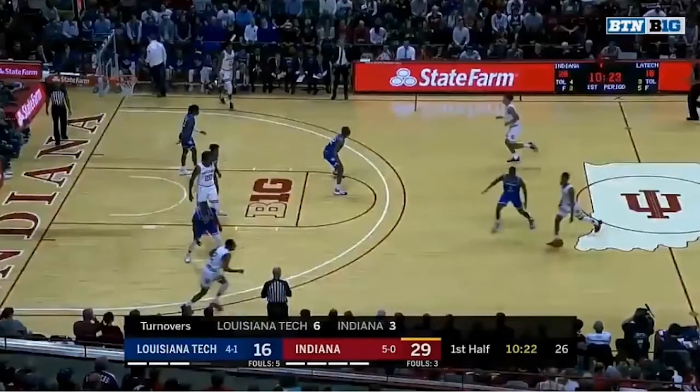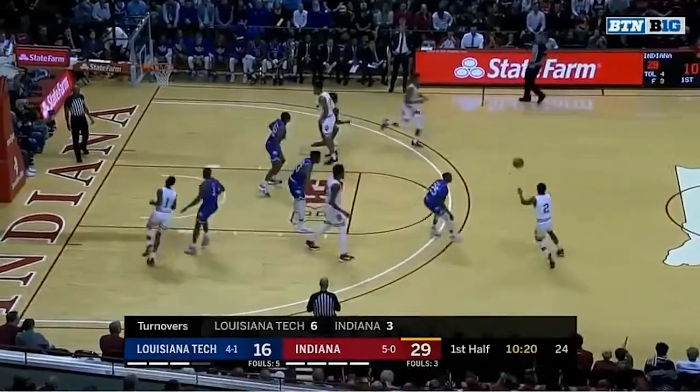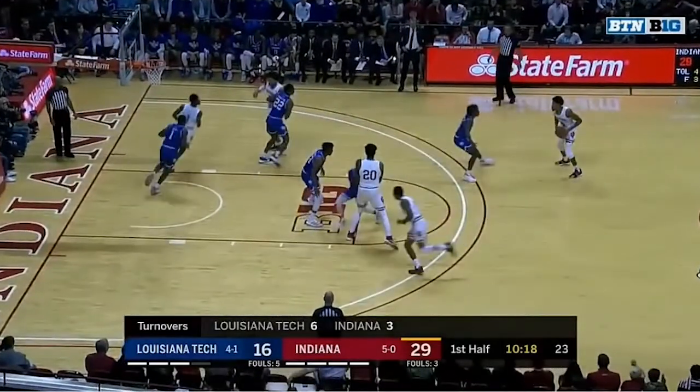In the past film rooms, I've dove a lot into the sets that IU's run. And last night they ran some of the same sets, but really, honestly, a lot of their actions came off just their transition stuff, their motion offense, which was really good to see. This particular set I really like, and I think Jerome Hunter actually ran it wrong a little bit, but still got 2 free throws off of it.